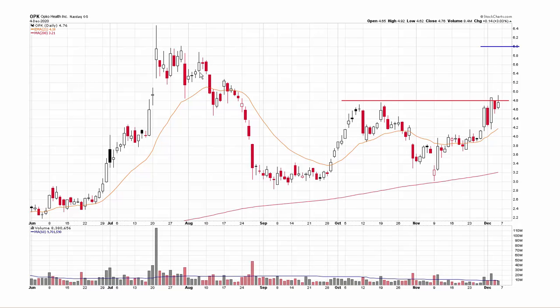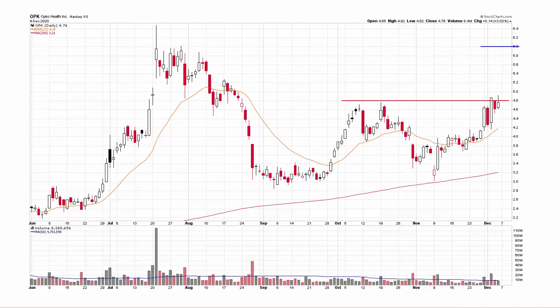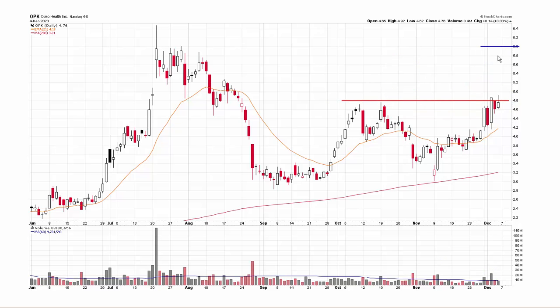OPX, I consider this like a trade within a range. So if here's our entire range, then, whoops, I deleted that accidentally. And then this is pretty much the middle of the range. So I'm just looking for a trade from the middle of the range to the top of the range. Got some positive volume bars here that make the stock attractive. You got like a cup pattern here, consolidate here. If we break through, we got like a lot of open space to fill here. So we should have a pretty clear path up to there.